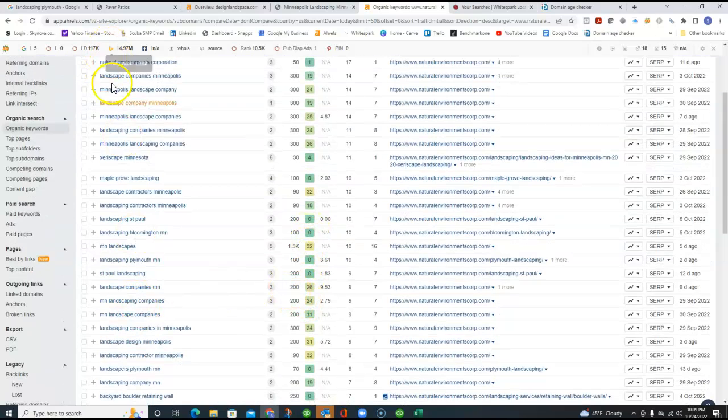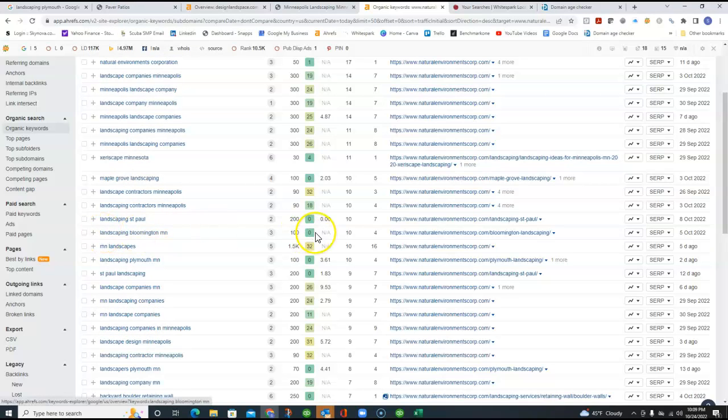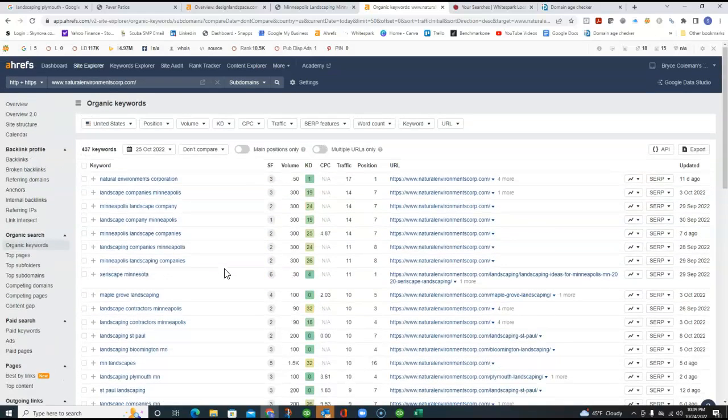But we go in and find the ones that are lower, or your specialties, like patio pavers, snow removal, or retaining walls. We would do a little more research and find the ones that have a good volume with a lower keyword difficulty. And even if someone searches 100 times and they're getting 10 of those people because they're ranked in the top 10, that's where we can really generate a lot of traffic for you.